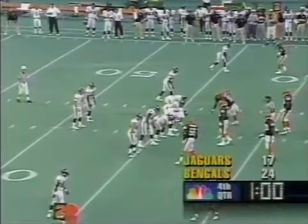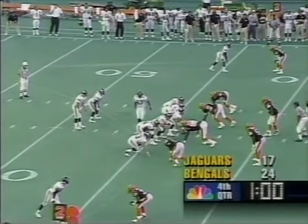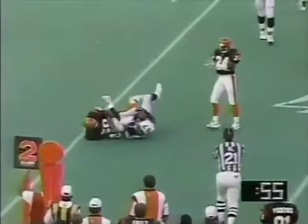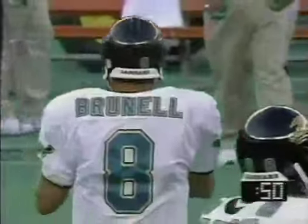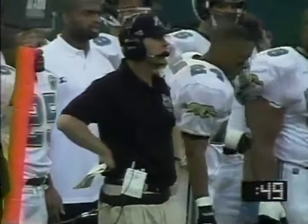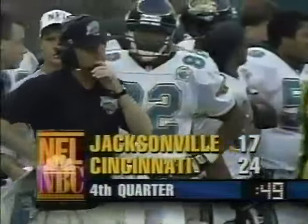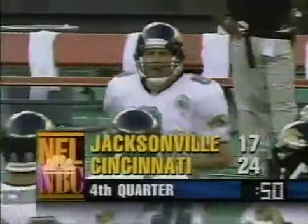Ninth play of the drive. Second down and 10 for the Jaguars, who trail Cincinnati by seven with 60 seconds to play. Brunell, it's the connection. But the tackle is made well in bounds. The tackle of Cedric Tillman by James Francis. As the Jaguars look to go into alignment, now they call a timeout with 49 seconds to play. The NFL on NBC is going to be exciting till the final gun here at Cincinnati. Brunell trots out as there's a timeout on the field with 50 seconds to go.